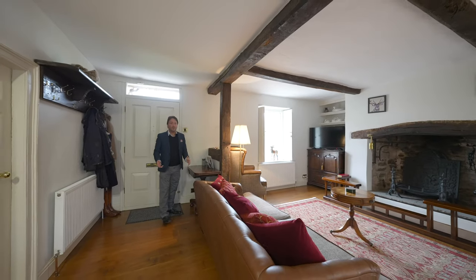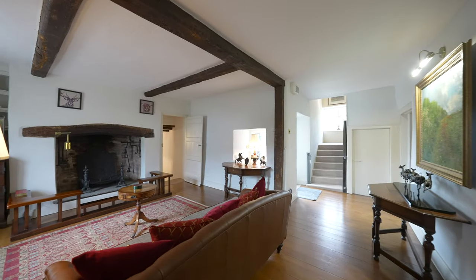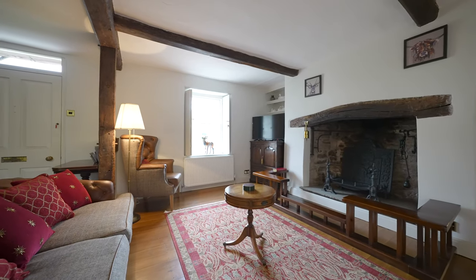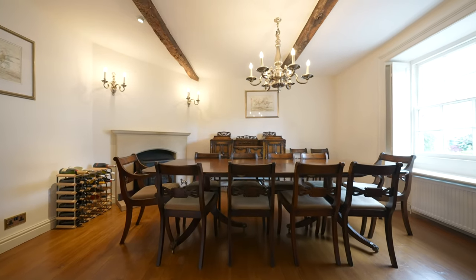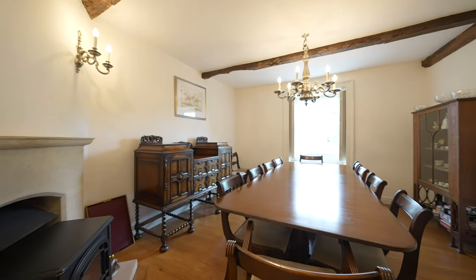As you enter the property, you're greeted by this welcoming living room, being dual aspect and a wonderful feature fireplace. Accessed off the main living room is a dining room with sash window to the front and feature fireplace.